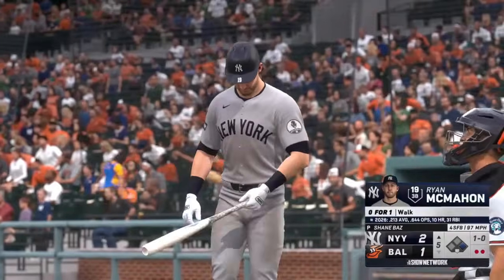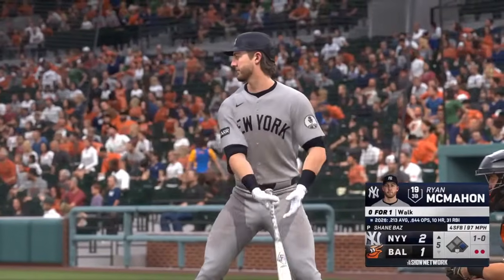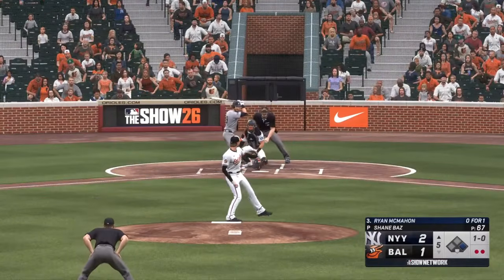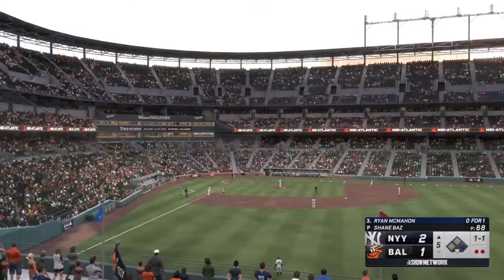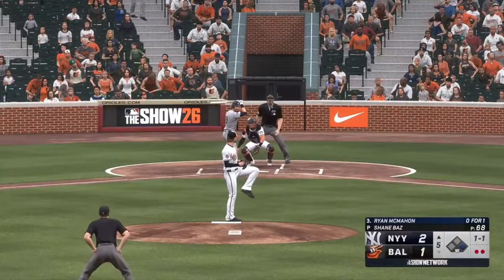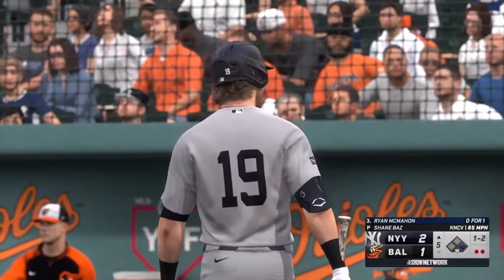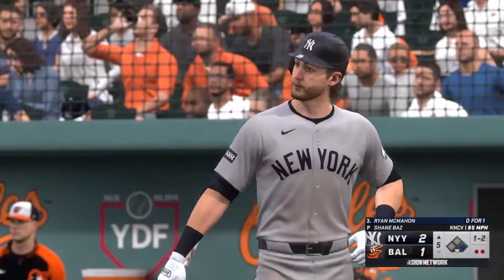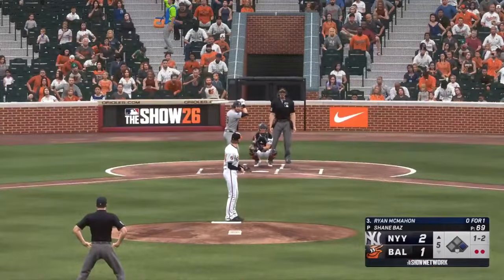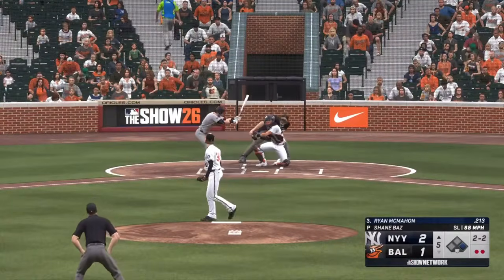Ball. That's inside. The 1-0. And that's in for a strike. Probably the best one we have seen. Throwing it where he wanted to, has a nice tight spin to it, and a teaser just off the edge of the plate. Almost got him.